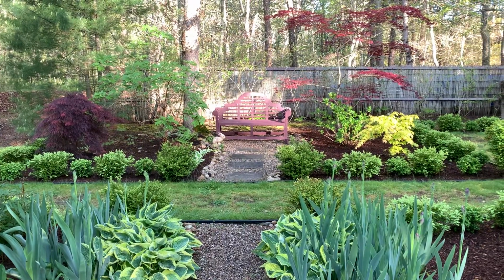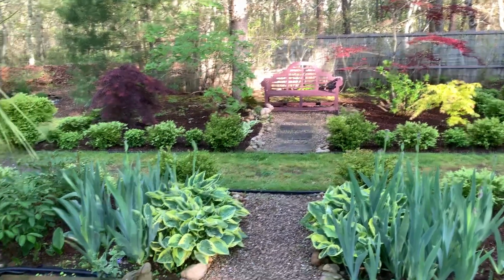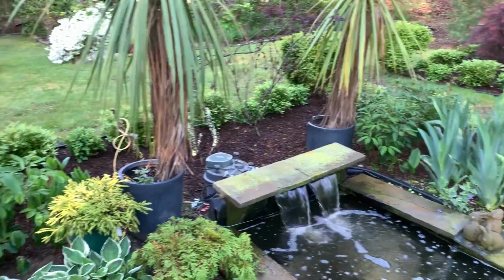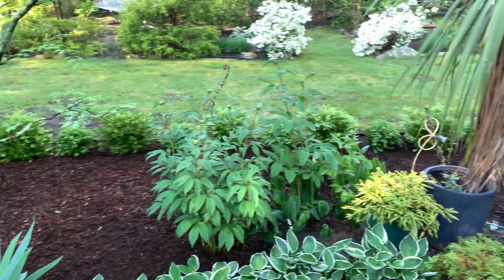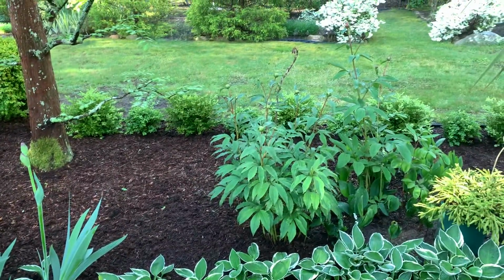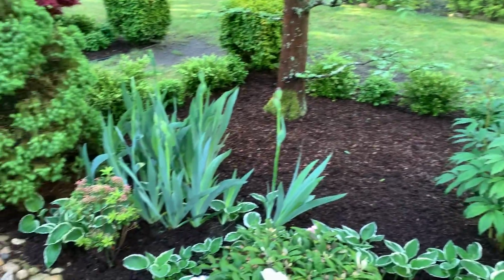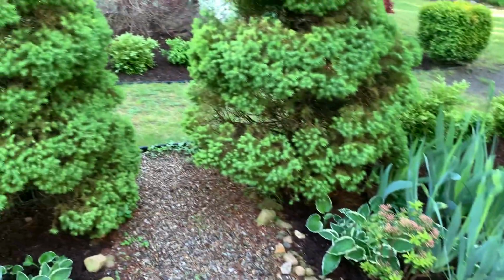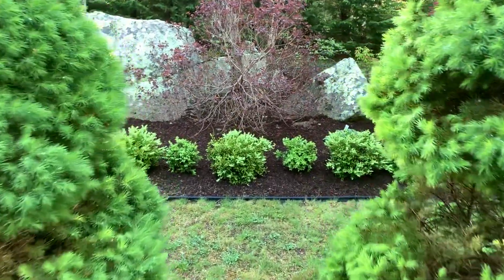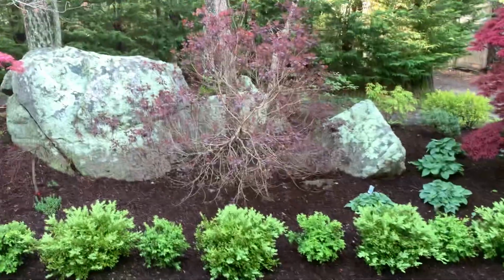There's the first parterre we saw. And the pond. Peonies. And again, the irises. So this is my second parterre. And now we'll go to my third parterre.